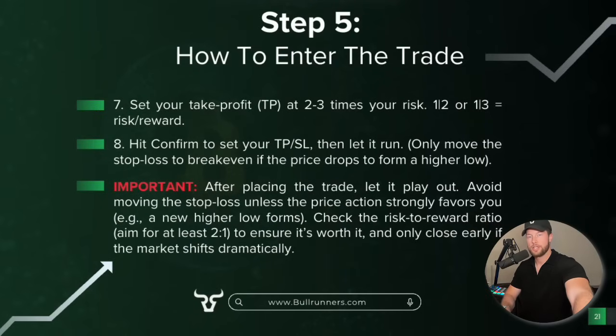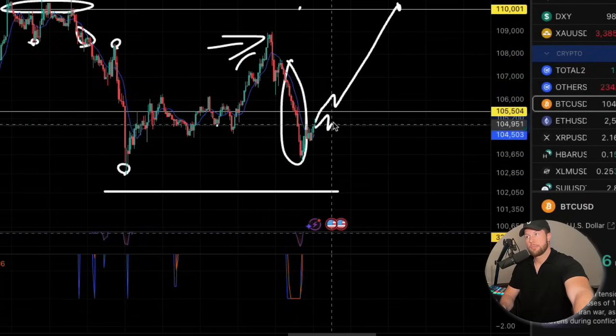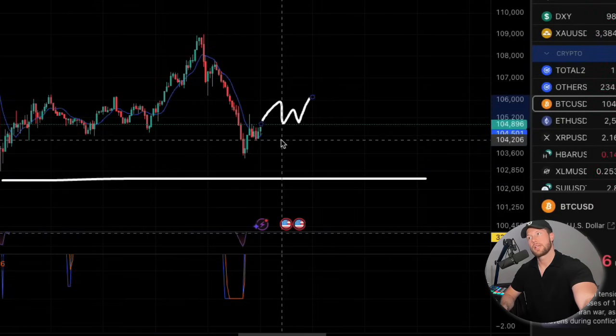Check the risk to reward ratio after you place the trade and you set your take profit and your stop loss. Make sure it's roughly a 1-to-2 ratio or a bare minimum 1-to-1 to ensure that it's even worth the trade, and only close the trade early if the market shifts dramatically or if we see macro market news, like what happened with Trump making posts on Twitter that caused this massive sell-off right here. Because on this retracement right here, I plan on moving my stop loss from below the recent low to the next low when Bitcoin decides to do something like this.